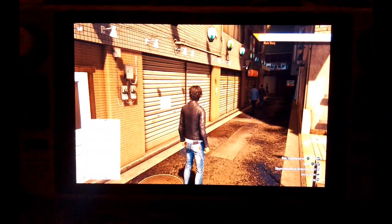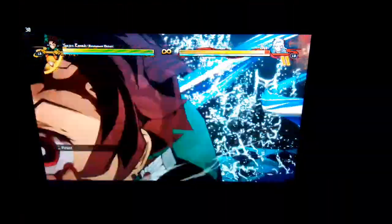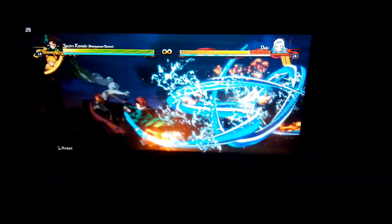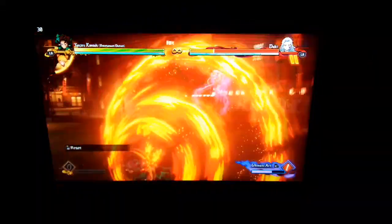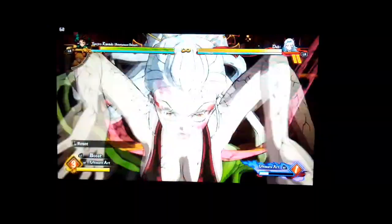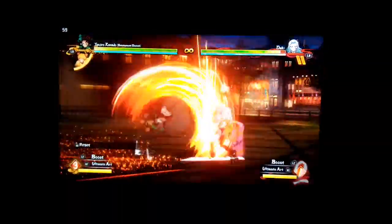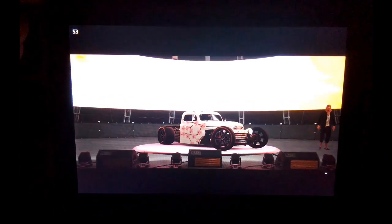But yeah, you could pretty much play any types of games you want in here, whether it be nice open world games like this or nice fighting games. I know not everybody's into open world games, so we have nice fighting games you can play on here. Demon Slayer, for example. I played Naruto Storm 4 on here. They're all just so amazing on here, for real, for real. Like, look at that. You see how crazy that looks? I just love it. And put on some good old racing games then.